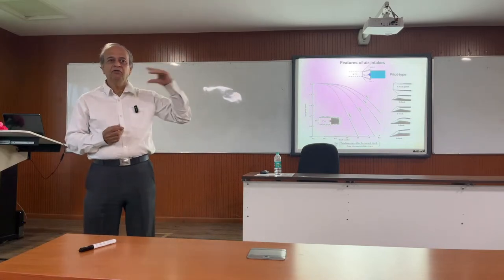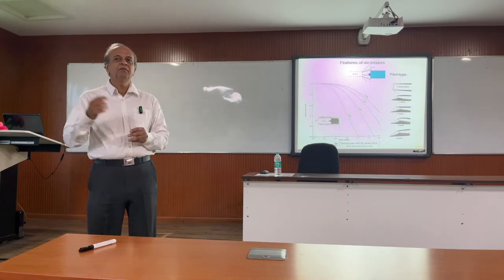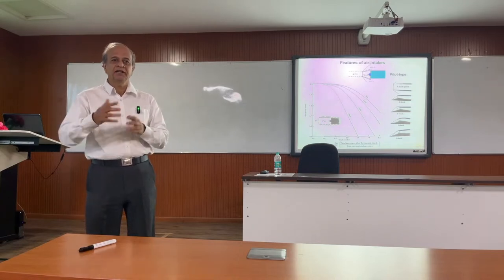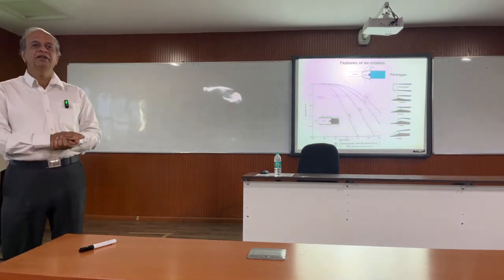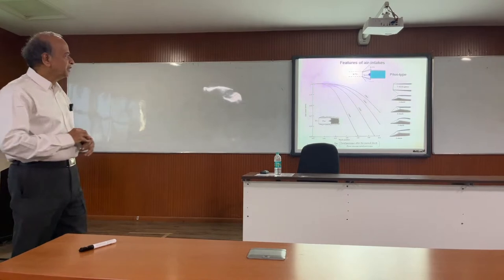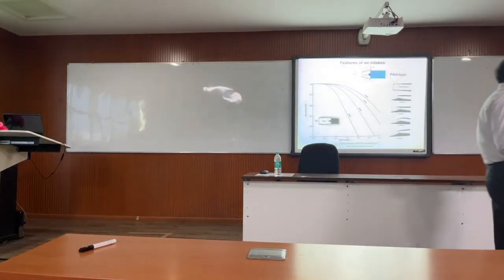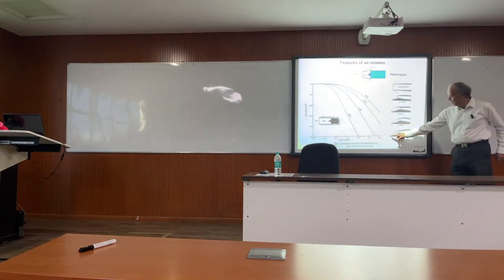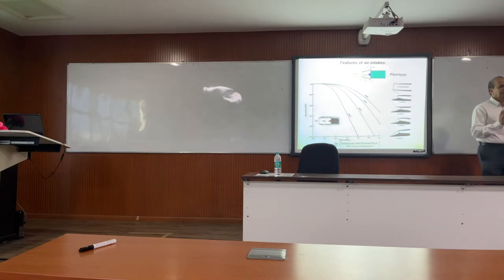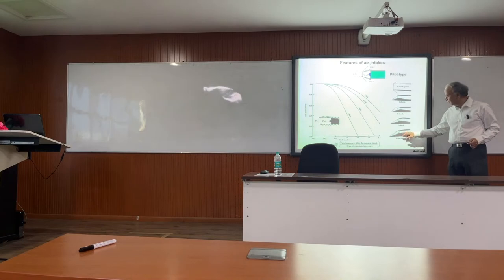So instead of having one strong normal shock, suppose I have two oblique shocks, then my total pressure loss will be reduced. I can get the same pressure recovery with multiple oblique shocks, instead of having a single normal shock. So I can design the front portion of the air intake such that I get multiple shocks. For example, here I have one ramp to turn the flow to create one shock. Then I have another ramp which will give me another shock. Then I have another ramp here which will give me another shock.